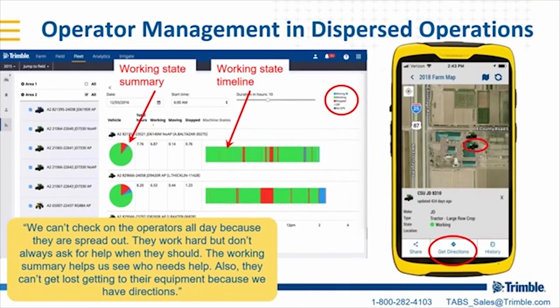Okay, now we're going to go into what we call the fleet part, right? So the tractors. And we're going to focus on 2 situations where you have dispersed operations. So on the left is a screenshot of our website. Up in the top left under the Trimble logo, it does say 2015. That's because someone was working in the 2015 crop year. But if you look right below where it says working state summary in red, you can see that the date is December 3, 2016. So we are looking at December 3, 2016 data.